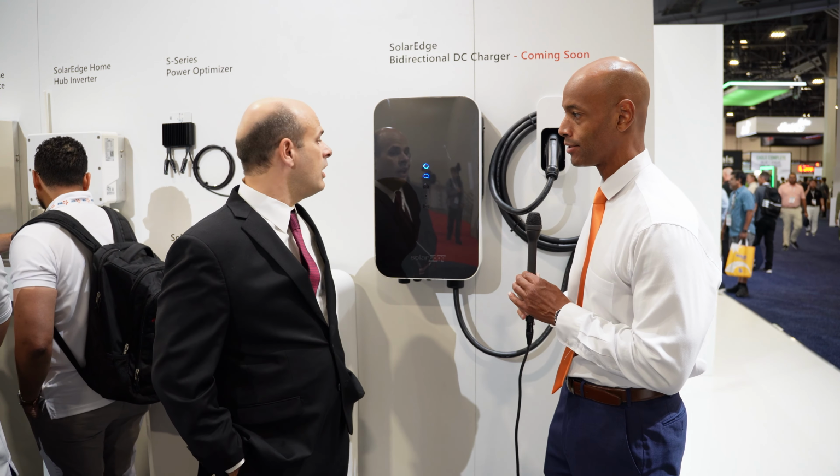Now, I know that this question is going to come up, because I hear it a lot when we talk about bidirectional EV charging: which vehicle manufacturers are going to support this, and which charging standard? Is it CHAdeMO, is it NACS, or is it going to be some future standard that we can all agree to play by the same set of rules? What are your thoughts? Yeah, that's a really good question. I'll see if I have a good answer.